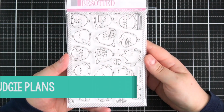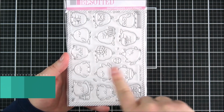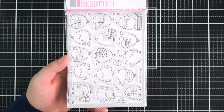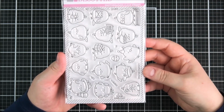Next up is Budgie Plans. Unfortunately, I didn't get a chance to use it this month. I completely ran out of time, but it's absolutely adorable again. So you've got all of these really cute little budgies. I think they would look so good in lots of different colours. I tend to go for yellows and things like that, but I think they would look really good in blue or just any colour really, to be honest with you. I think they're just really cute.